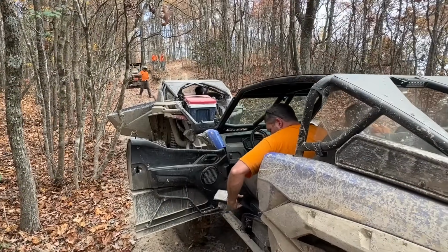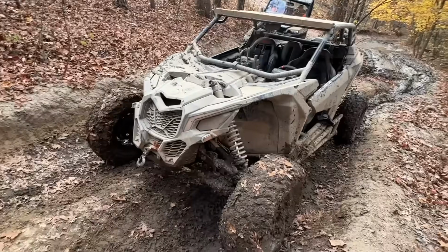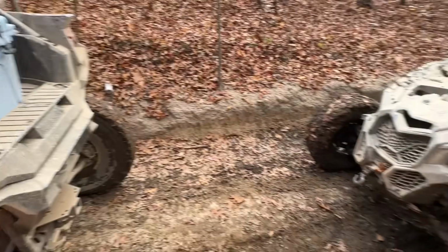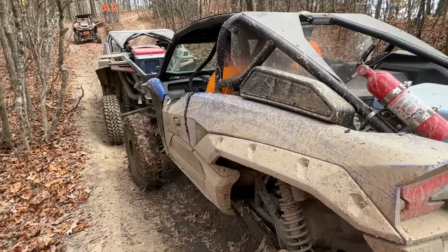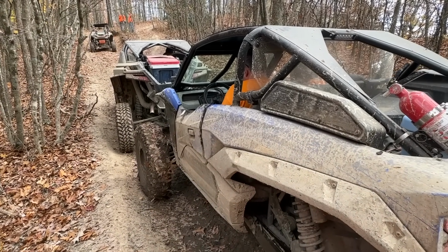Did a little daisy chain, Pro XP KRX to the Rex 3. We got out, no big deal. Winch, crucial. Always have one. Can't really talk crap about KRXs anymore.